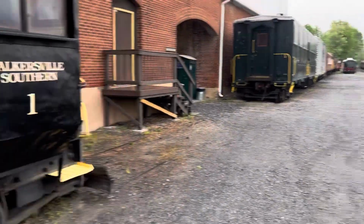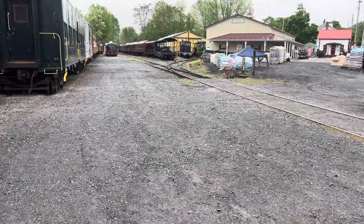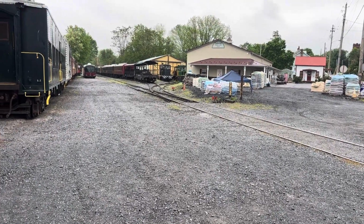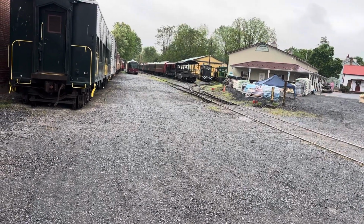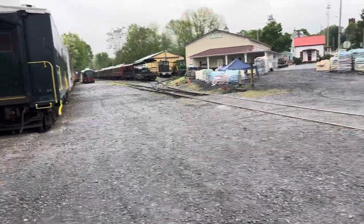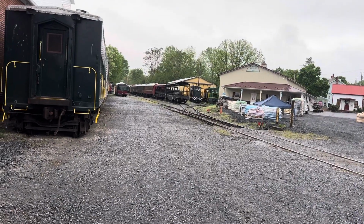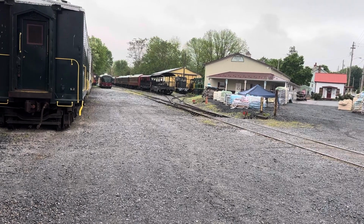This is Walkersville's depot. This is Plymouth 1. 9 is almost started. There it goes now. It started. We're going to nose number 9, nose the green guy over, back onto those cars over there. 45 will be right behind.